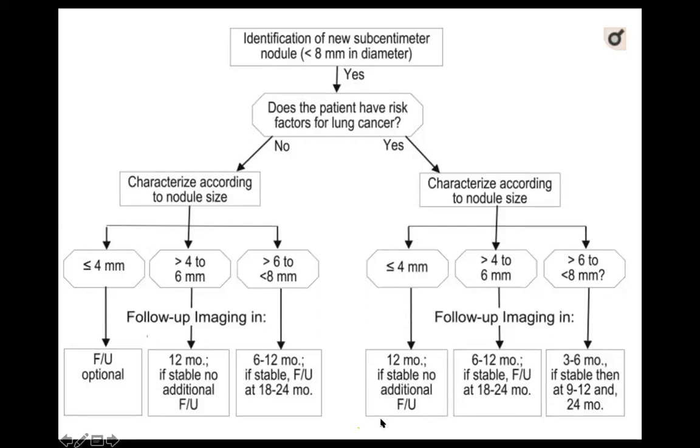And if the CT scan at 12 months is stable, no need for additional follow-up. Is this clear? So this has moved this way, okay? Just one step to the right. If it is 4 to 6 millimeters, you must do follow-up imaging, 6 to 12 months, if stable, and one at 18 to 24 months. So what was here for 6 to 8 has actually now become 4 to 6. So it is just one step to the right.